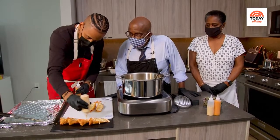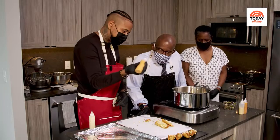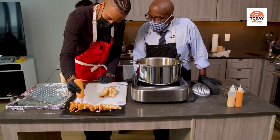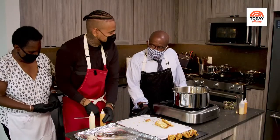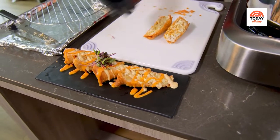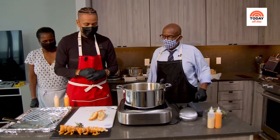So I'm going to drizzle. This is our aioli sauce, house made, and this is our Warhead sauce right here. So the sauce is kind of sweet, has a tangy bite to it. Oh, kind of like Gloria. Yep, that's right. Well, I guess there's only one thing left to do. Yeah, and that's try the piece. Yes, yes.